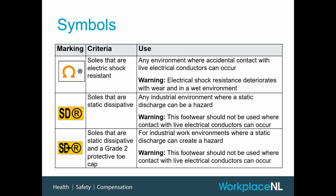And these are the symbols. So the grades on the previous slides, and these are some of the symbols that you will see. The symbols on this slide are referring to shock resistance and soles that are dissipative of static, and what the grade protection is. And again, it provides you with the environments that you would use those in, as well as some warnings: electrical shock resistance deteriorates with wear and in wet environments, the footwear should not be used where there's going to be contact with live electrical conductors, or in areas where you may need some static discharge.